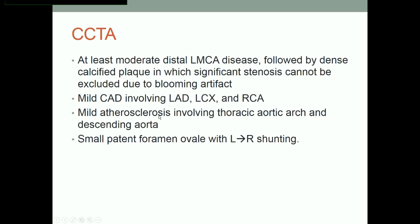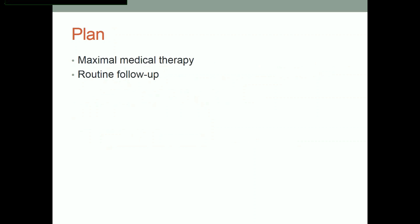And so we found at least moderate distal left main disease, calcification, very dense, couldn't see inside, couldn't judge if there's significant stenosis, and then mild disease in the LAD, circumflex and right coronary arteries. There was some atherosclerosis in the aorta, a small patent foramen ovale with left to right shunting, it didn't mean anything, no significance. So we're pretty happy with that. So we said, hey, we'll just treat you medically. You can go back out there to the airport and screen people in security, and we'll just follow up on you and see how you're doing.